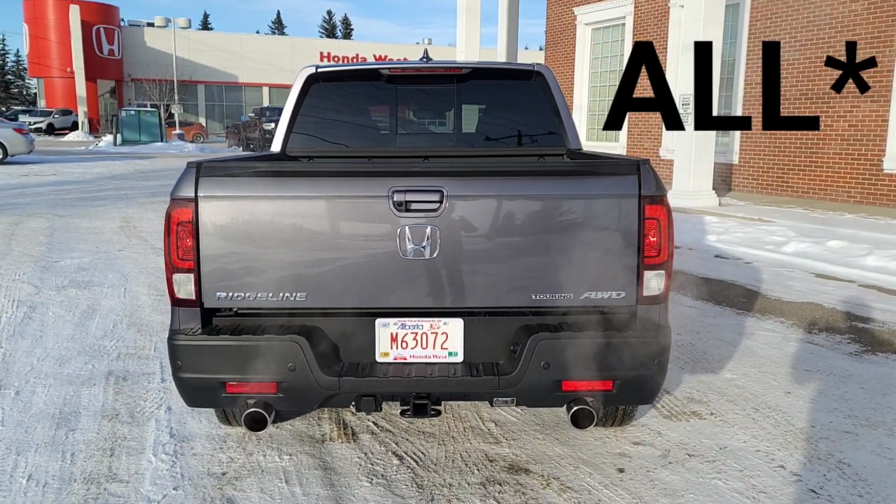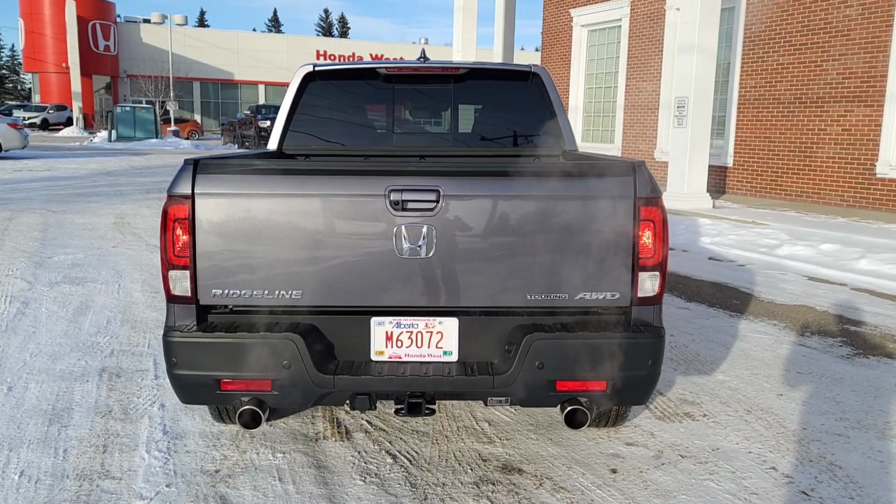Certain models have a dual exhaust that's exposed, very Ram-like, I've noticed. So it adds a little bit more flair to this, but everything else is the exact same.